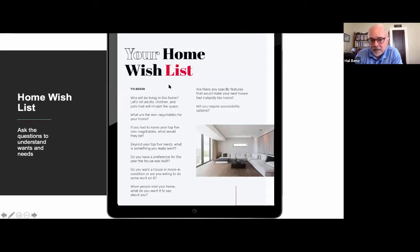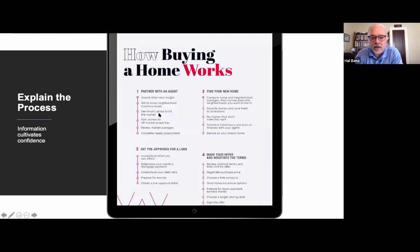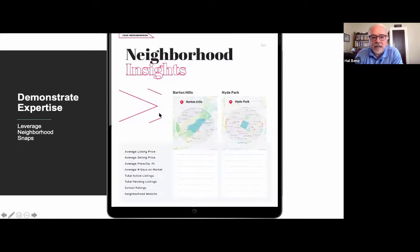There's a place in the guide to talk about your wish list, right? To talk about your wants list. There's a place in the guide to talk about neighborhoods, right? How do you select the right neighborhoods? And we've mapped out every neighborhood, not just town. We bought a software company that had already mapped every neighborhood in North America.